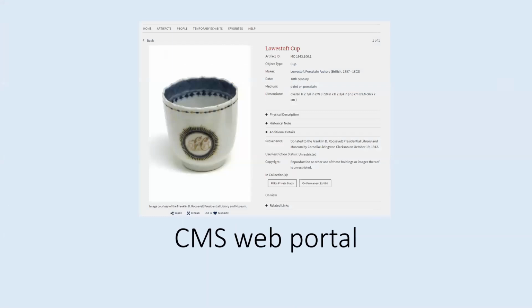And here's a screenshot of an object record from the Franklin Roosevelt Library and Museum Artifact Collection, which you can see integrates much more robust information from the object record, which is maintained in their collections management system. Again, this can take some time and resources to accomplish, but this is something that grant funding can help with. In the meantime, for more immediate upload of your images to the internet, Omeka and Flickr, social media, etc. Those are all quicker ways to put your images online and engage with your audiences.